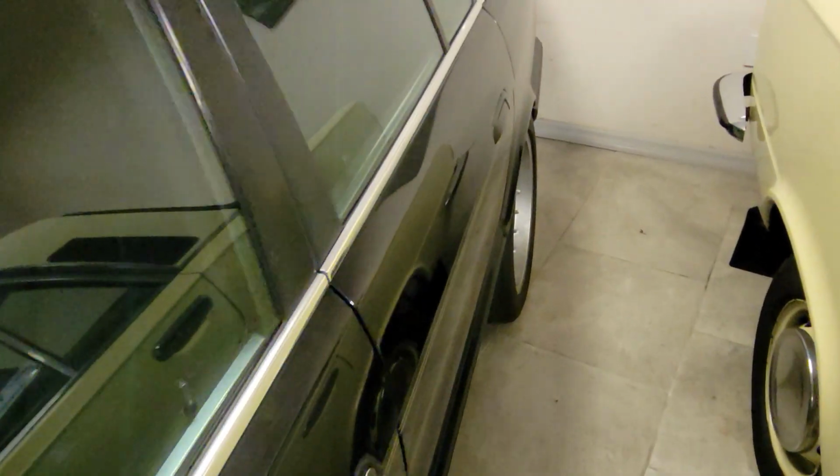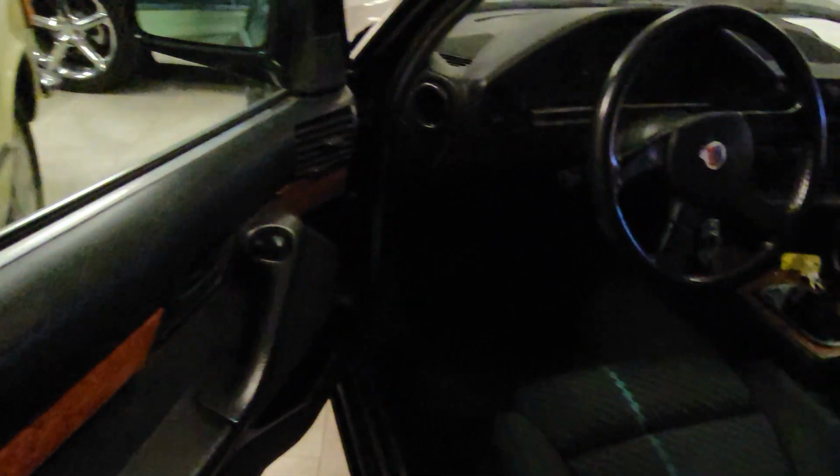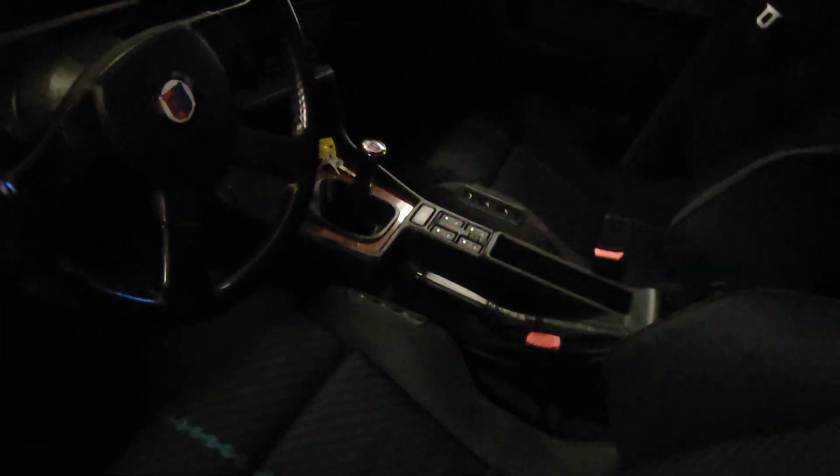They're done very nicely. So the car is black, and it does have a black interior, and this one actually has a cloth interior. Since I got the car, it's been sitting inside the showroom, and the showroom is air conditioned, so it looks pretty good. All these door inserts, they're all intact.